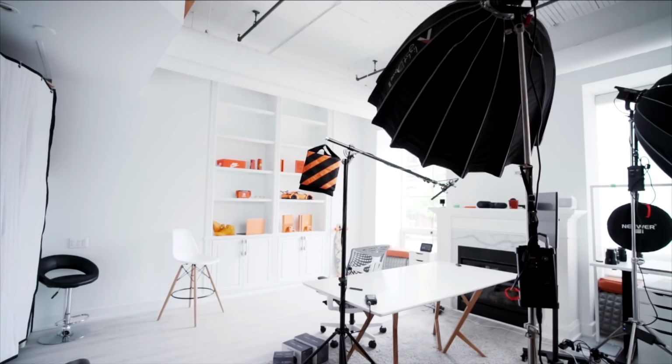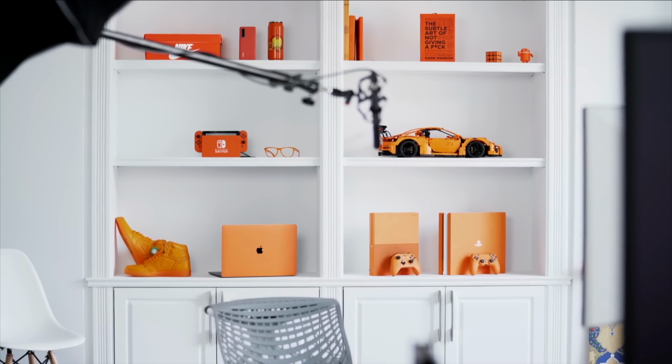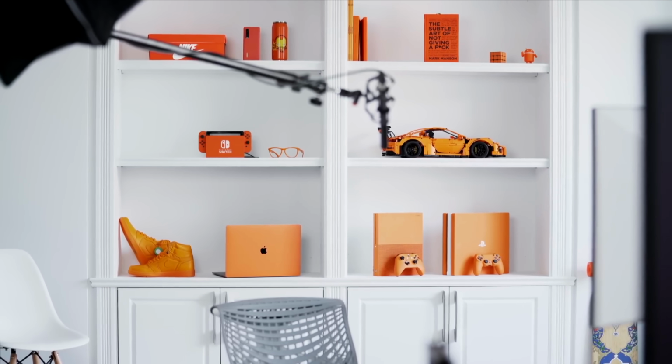So this area I like to call set B or set number 2, and I don't use it as much as set A, mostly because of what lives behind me. I'm not in love with the overall look, but if you saw my initial studio tour, you knew that was the orange wall. I tried to fill that bookshelf with every single thing orange. I kind of loved it.